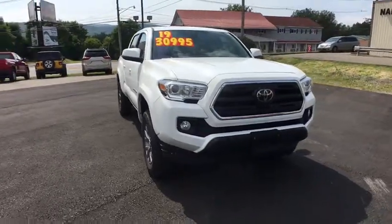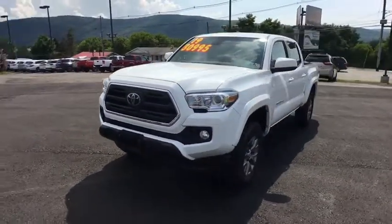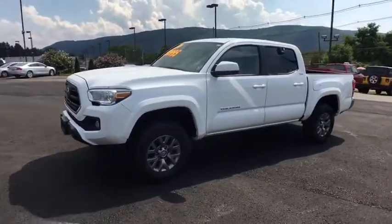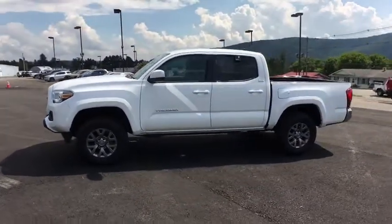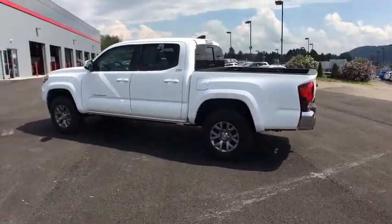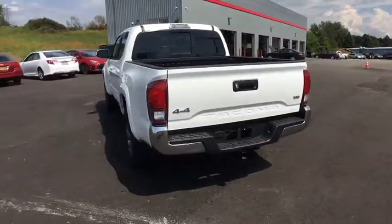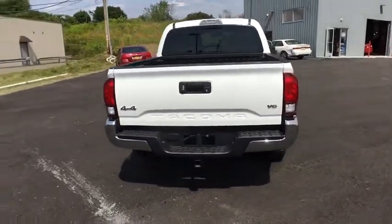Stop by and take a look at the 2019 Toyota Tacoma. Toyota Tacoma boasts a roomy interior, a powerful V6 option, and excellent off-road capability, and has been named the best-selling compact pickup by MotorIntelligence.com 5 years in a row. This vehicle has less than 15,000 miles.